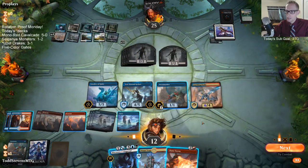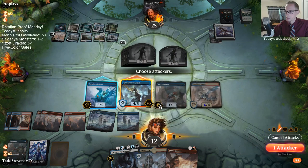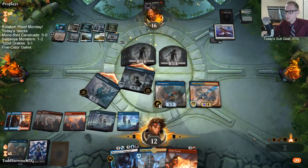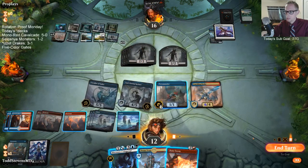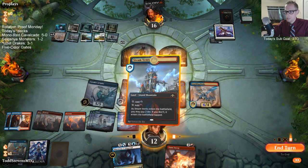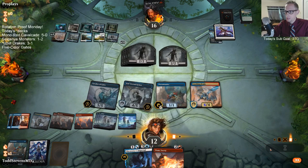I can shock to play discovery this turn. And, you know, be able to go discovery and flame sweep. We have a lot of mana. We can probably wait for the discovery and not shock.